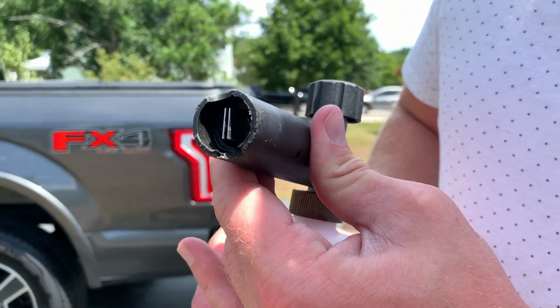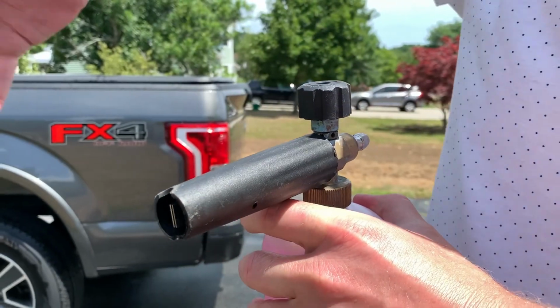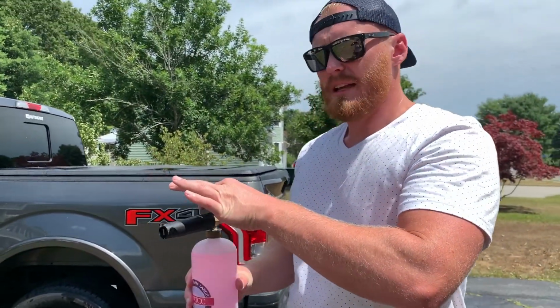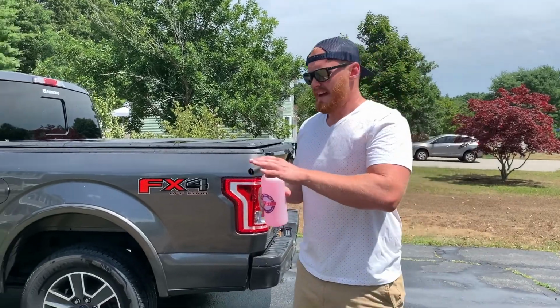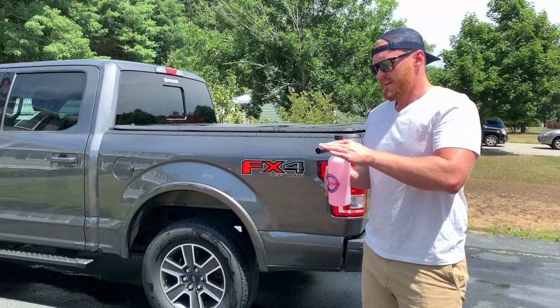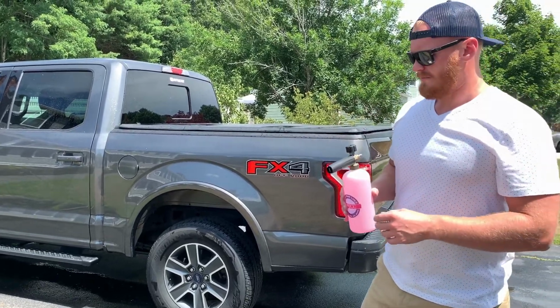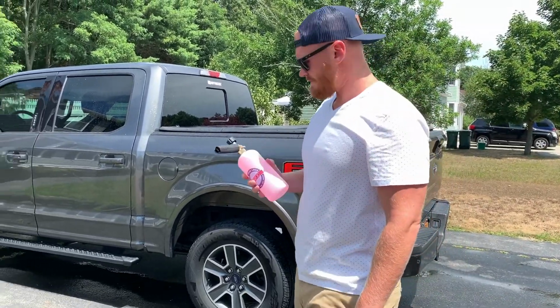You can see it zoomed if you zoom in right here, this just adjusts basically how wide the spray is, and you'll see when I'm messing with it. So you just want to play with these 2 depending on what kind of pressure wash you have and how much soap you put in. That's how you get the right amount of foam coming out of the cannon. So those are the two things you mess with.